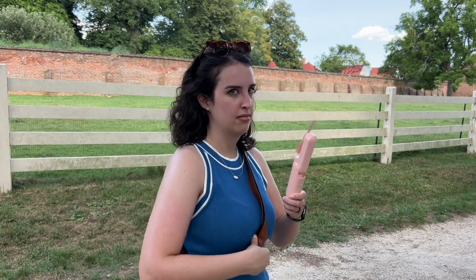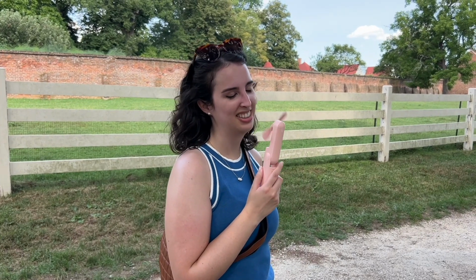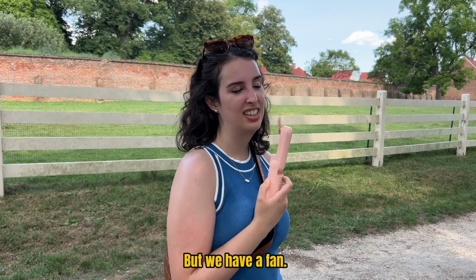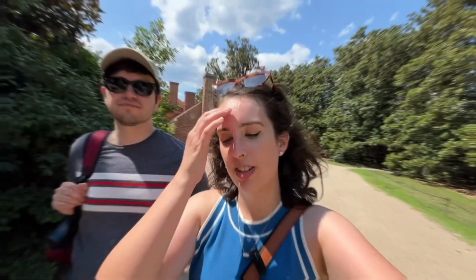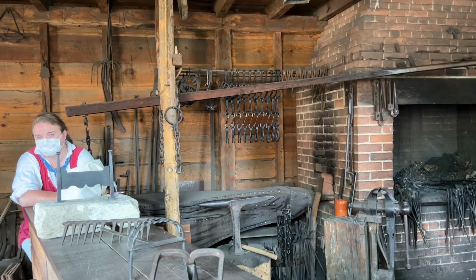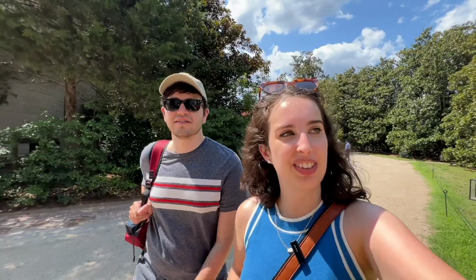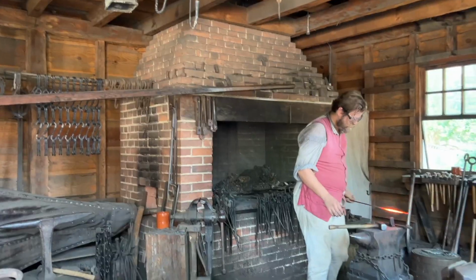Here's a behind the scenes look of the traveling stewards, the struggles we put ourselves through. We have a fan, so thank God for that. I hear someone hammering away, and I think we are close to the blacksmith. There are tons of different like outbuildings around here, and it's really cool when you get to see people in action. So let's see what they're up to.